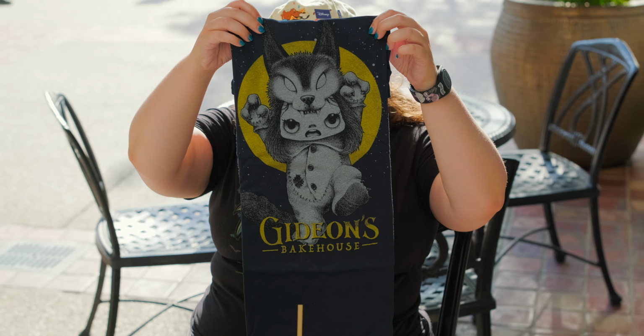mine. How cute is this Donald sweatshirt? Oh my God. It's $60. And it's Donald's 90th birthday next week. Donald 90. And then on the back, a little butt.